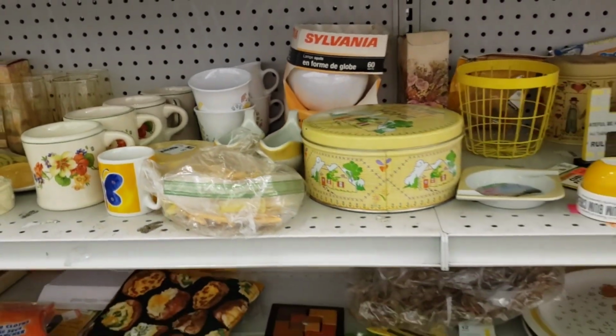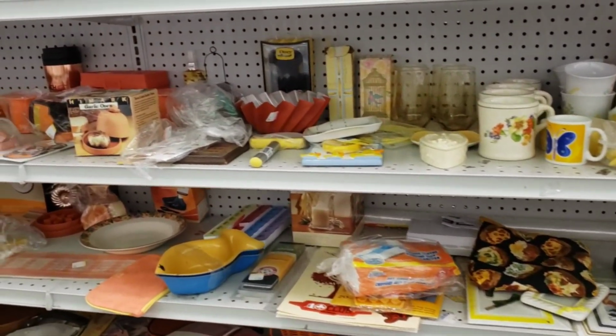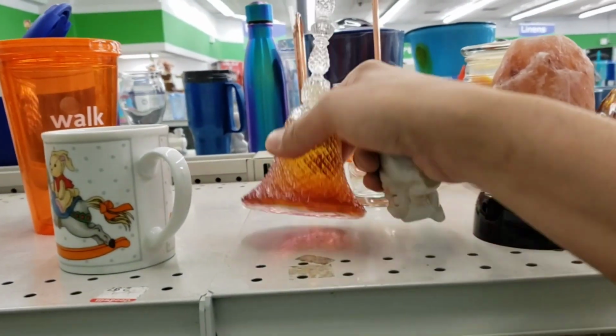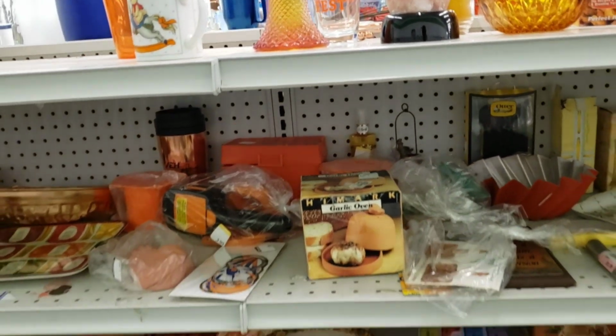I had those also growing up. The corn on the cob holders. You stuck them in the ends of the ears. Because we were sophisticated. You couldn't just put your fingers on the corn on the cob. I thought that was a bell. It turned out it was a perfume bottle.